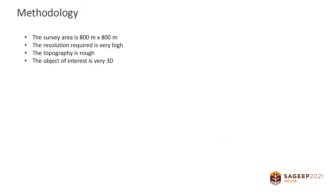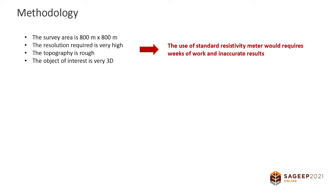About the methodology, we know that the survey area is 800 meters by 800 meters. The resolution required is very high as we are interested in shallow information but also in deep information. As we are in a mountain, the topography is rough and the object of interest is very 3D. So we conclude that the use of a standard resistivity meter would require weeks of work and give inaccurate results. Inaccurate because you are always making a 2D assumption with this system, and also we will not reach the 150 meter depth of investigation required.